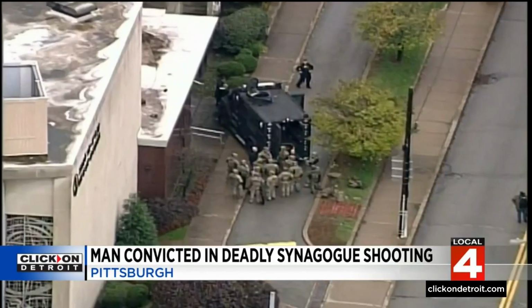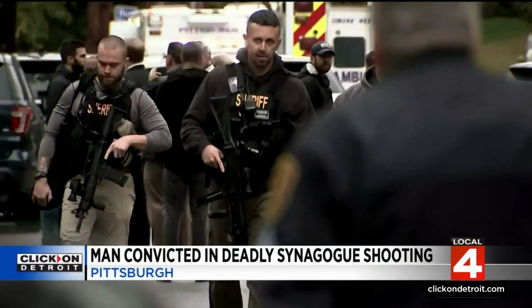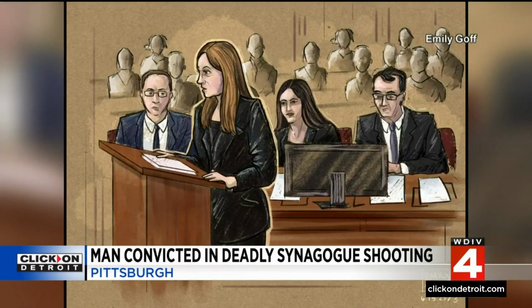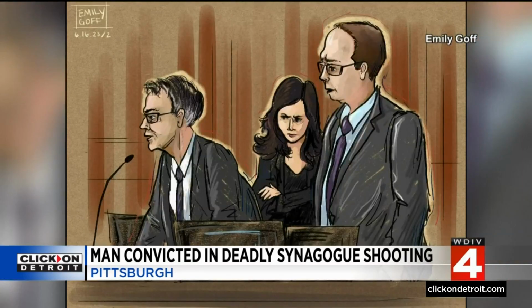Truck driver is found guilty in the deadliest attack on Jewish people in U.S. history. Robert Bowers was convicted today of barging into the Tree of Life Synagogue in Pittsburgh back in 2018, then shooting and killing 11 people. Investigators say he expressed hatred of Jews. Jurors must now decide whether the 50-year-old should be sentenced to death or life in prison without parole. The penalty phase of the trial could last weeks.